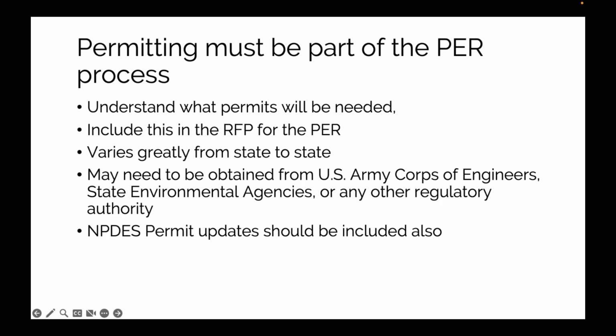And you're probably going to want to include this in the RFP for whoever you get, or the request for proposals is what an RFP is. So whoever you get to do the preliminary engineering report for you, you want them to look at the permits and tell you what kind of permits you're going to need to be able to do your project. And you may need permits from the Army Corps, the environmental agencies, other federal or state authorities.